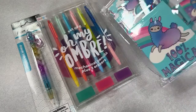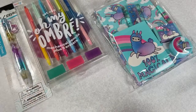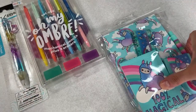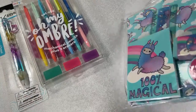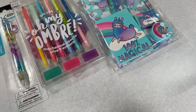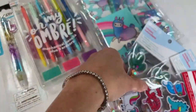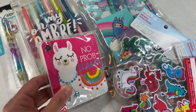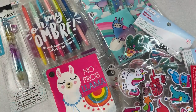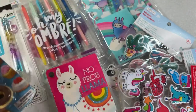This little guy, this stationery set from Claire's. You guys have seen that before. I figured I'd bundle it up. It has a pen, eraser, a couple notebooks, ruler, pencil sharpener, and then these three stickers, and the No Problema notebook, and the kids' erasers. This bundle is going for $20.